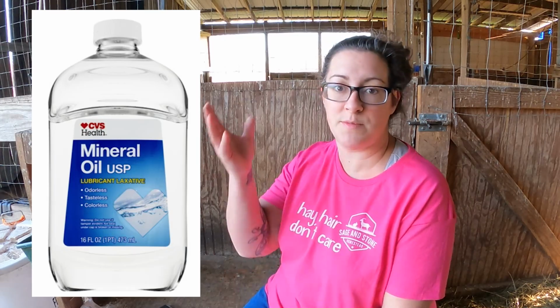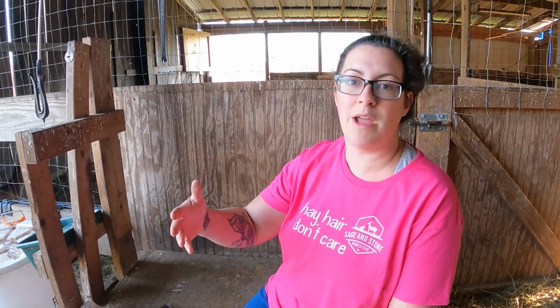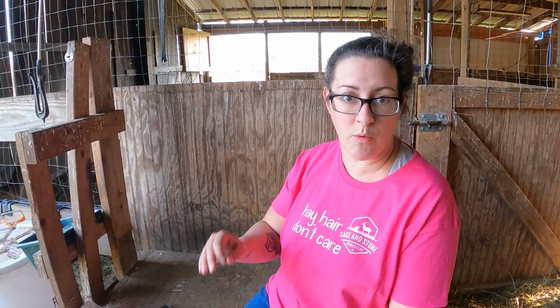Another good treatment for ear mites is mineral oil. This is relatively inexpensive, and that can just be added straight to the ear. That's how we have chosen to treat ear mites here. It's just a little bit more hands-on and more often. You need to apply the mineral oil inside the ear about every day for a week and then every other day for another week in order to clear it up, while the ivermectin injection or the topical ivermectin would just be a one-time dose.